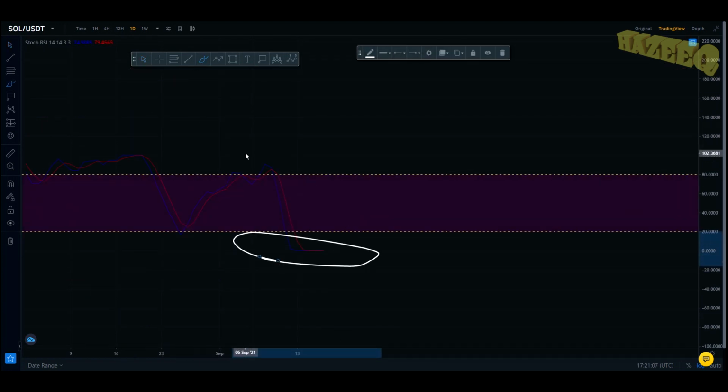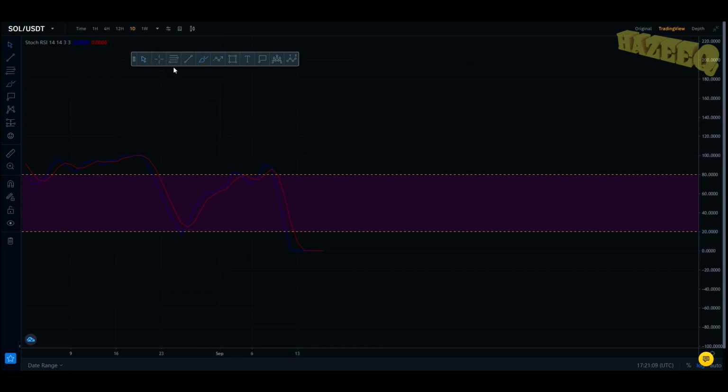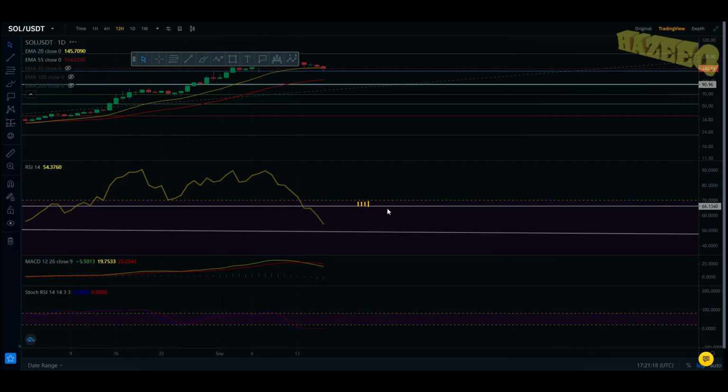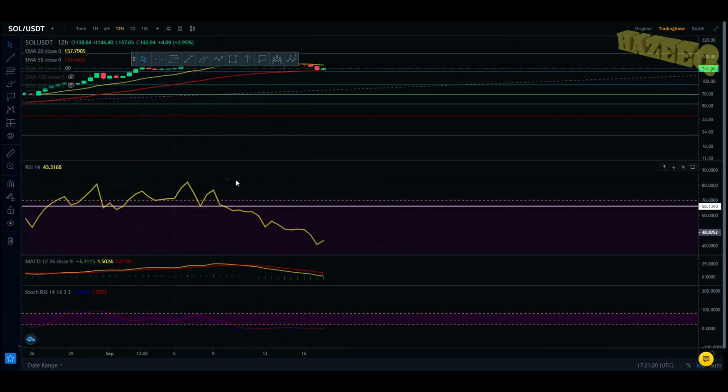This is confluence to the fact that we're having our indicators reset, and we could see another wave towards the upside shortly, okay? Now let's jump into the 12-hourly chart, and we do have a bearish divergence over here.